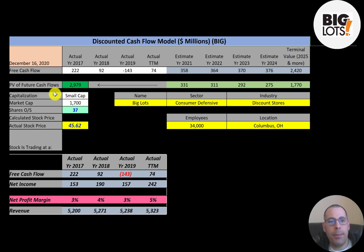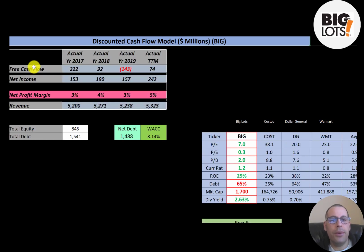This is a small cap company, 1.7 billion market cap. They're trading at $46 a share, and there's 37 million shares outstanding. Let's look at the financials. The way you value a company is you forecast the future free cash flows, and then you discount that number back to today's value. That's what we're doing in this video. And free cash flow is cash flow from operations minus capital expenditures. So you can see the company has positive free cash flow in 3 to 4 years.